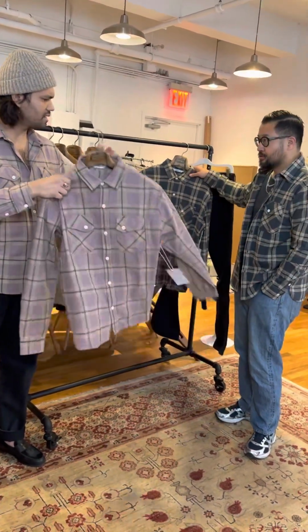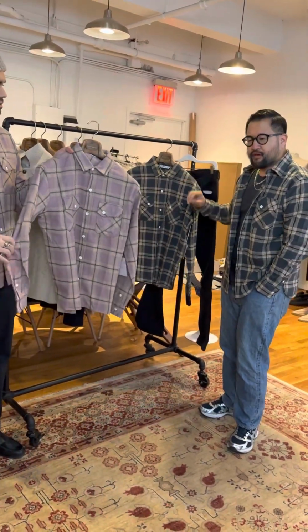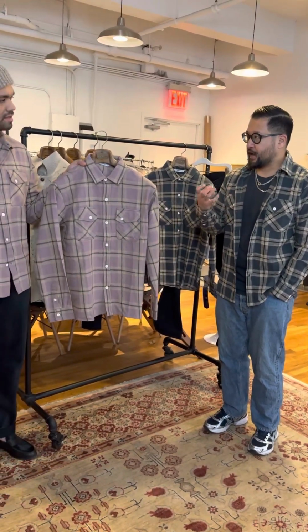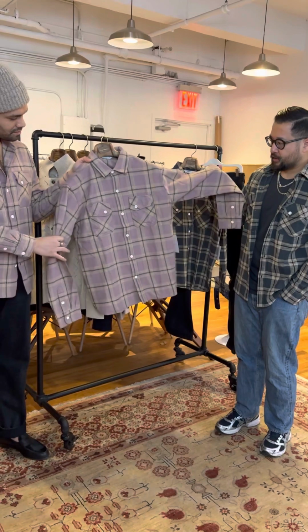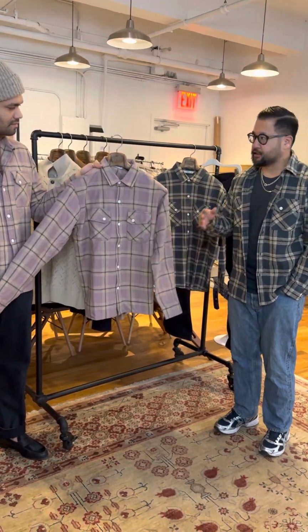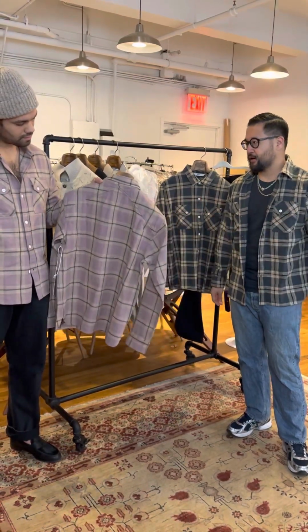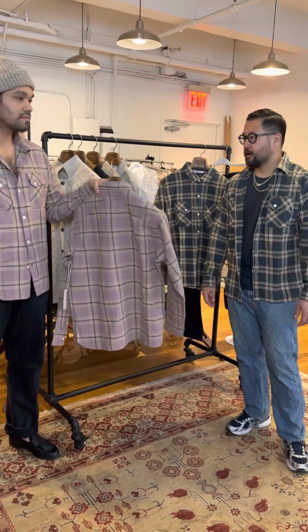Is this your first time doing a flannel, something this lightweight? We've done some lighter weight ones in the past. I think in the fall and winter, people expect something a little bit heavier and more robust from us. But the crosscut has been a mainstay in the collection since our first one came out in 2008. So it's just been something that people have known and recognized from the brand.